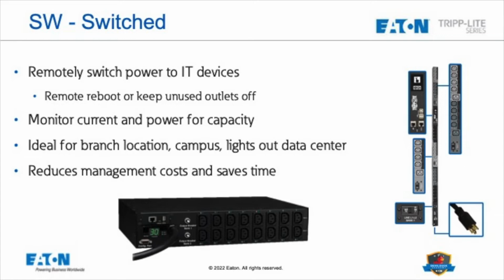On top of that, you can also do all your previous things like monitoring current draw, monitoring power, and monitoring voltage. That can tell you how much capacity is left inside your PDU to plug in more things. This is really ideal for really any customer.